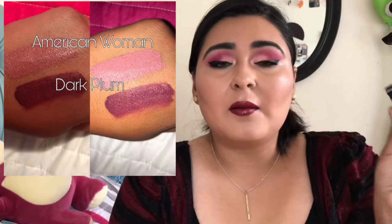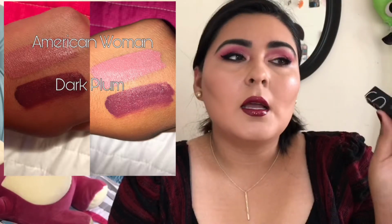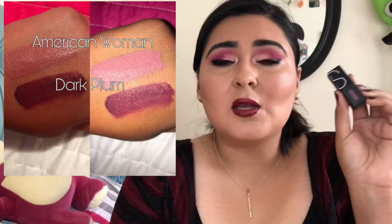If I ever run out, am I going to buy a full size? I don't know, I don't think so. But right now that I have it, it's just amazing. So I would definitely pick this and get rid of this one.